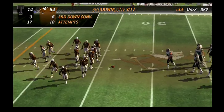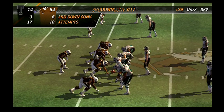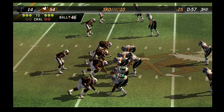And this is the eighth play of this drive. On the 46-yard line. The home team come out in a dime package.